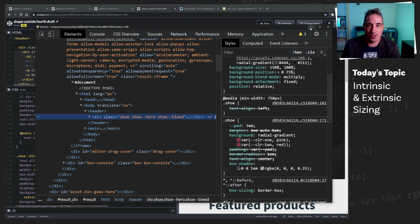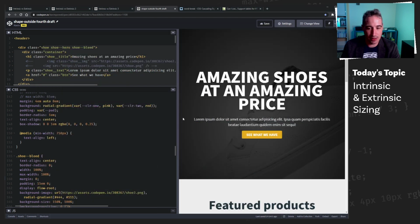And a utility class is just a class that does one thing, right? Like it sets a margin. You see it in like margin left 4, right? It's setting a margin on the left of 4 units, and the units are whatever you want them to be. But a utility class does one thing and only one thing generally. So I'm going to talk a little bit about that too in the course.